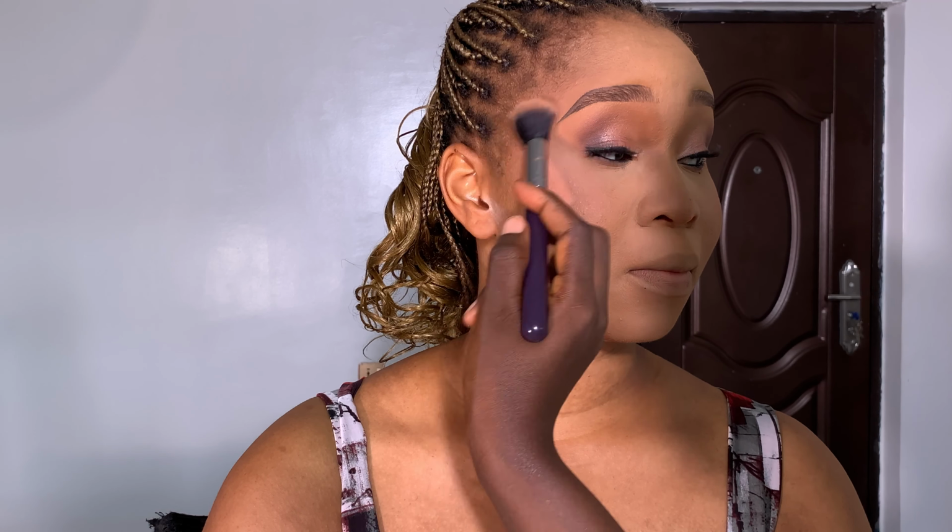Then I smoked out a little bit of the outer corner of her eyes just so it doesn't look bare. But the choice is yours. If you want the outer corner contoured, you can have it contoured, but if you don't want it contoured, you can just leave it bare. I chose to contour the outer corner of her eyes. So this is the end product of it. There's eyeshadow, the brows, everything is put together in place. So guys, this is what neutral makeup actually looks like.